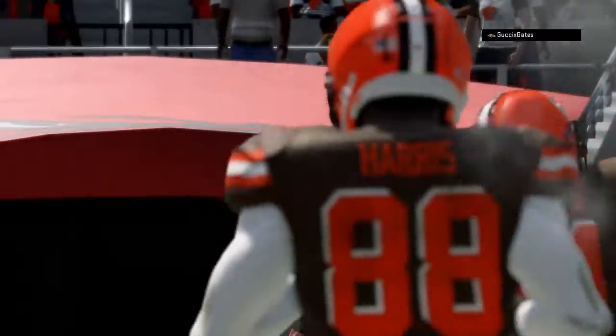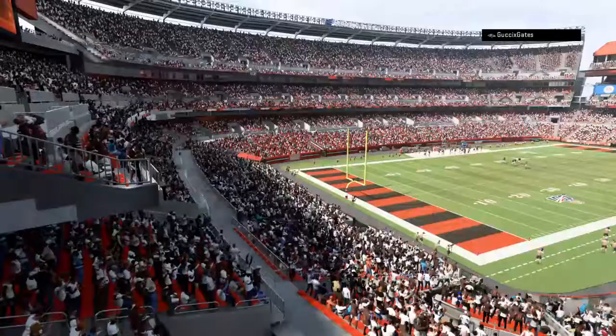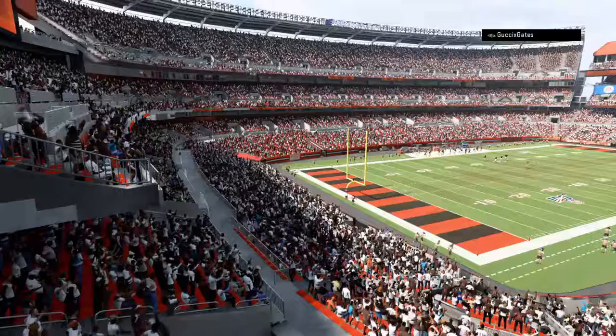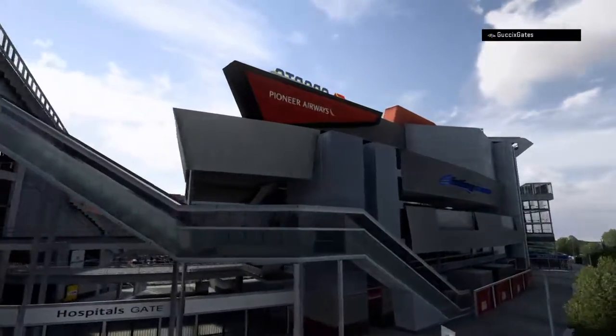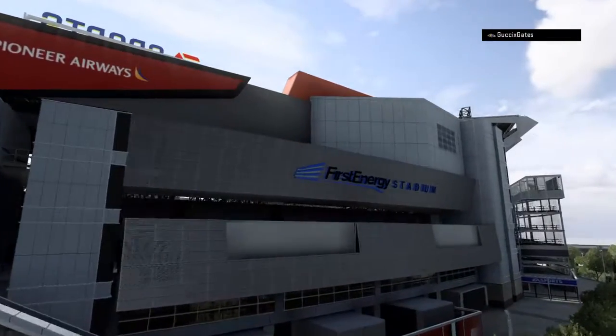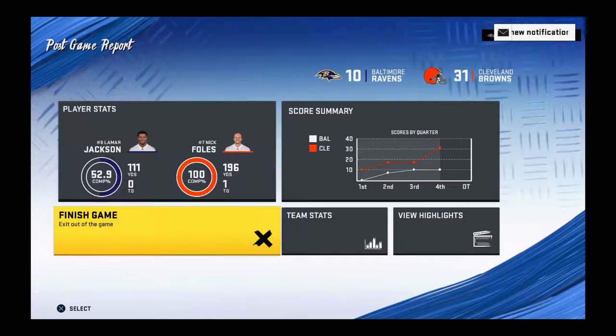So for Cleveland, it's another win for them, and you wonder if they want a redo on that one loss as they sit now at 14-1. And they will hit the road next week to take on the Cincinnati Bengals. Meanwhile, for Baltimore, their playoff hopes take a big hit as they fall to 8-7, and they'll get a chance to redeem themselves at home next week.